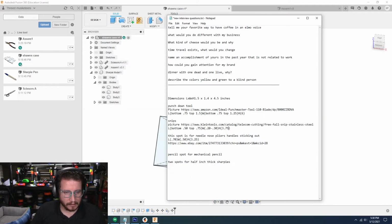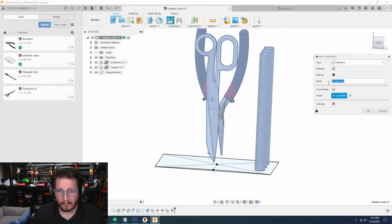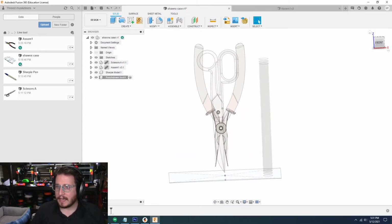And let's take a look at some of the other stuff he wanted. He wanted the punch down tool. So we will likely, you know what? Let's do it. Let's make another component. We'll do a new component and we're going to name it punch down tool. And we're going to take some basic measurements.